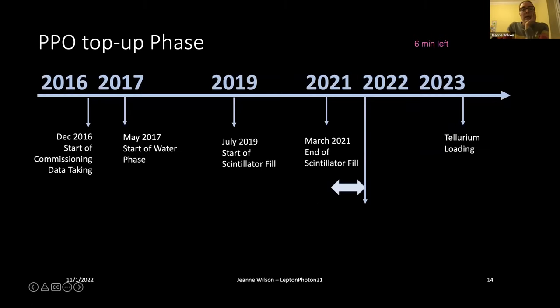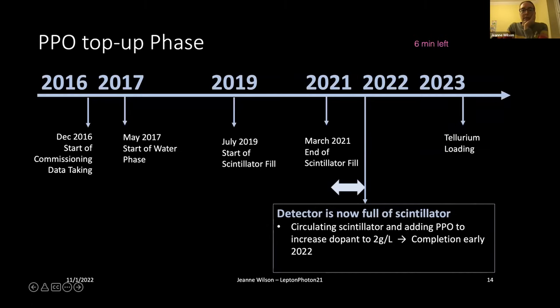Okay, so this is where we are now at the end of 2021, start of 2022. We have the detector full of scintillator and we're just topping up the level of the PPO to the full 2 grams per liter flow rating. And we expect to finish that very shortly.